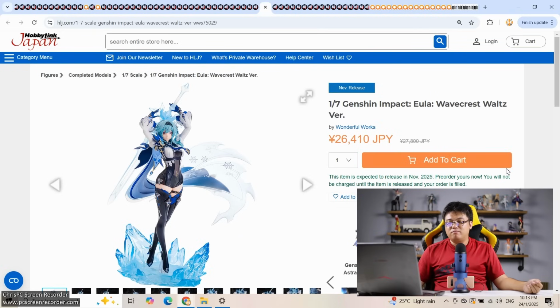Just because I'm kind of committed to reviewing every Genshin Impact scale figure, even though I don't have any particular attachment or special love of some kind for this game. No, I just feel committed to review every scale figure from this game, as long as it is a female character, of course.